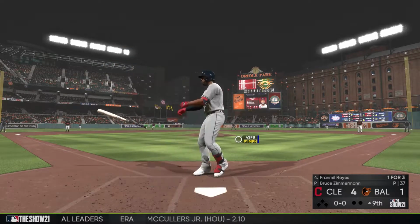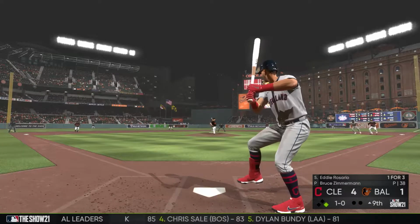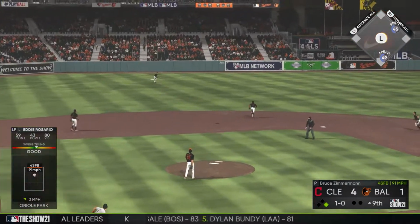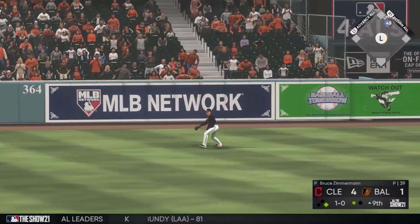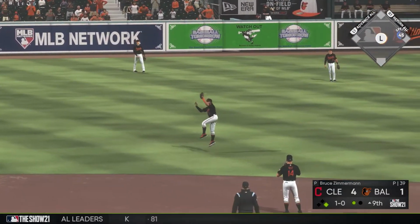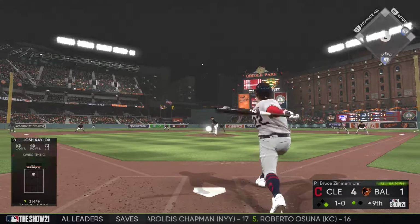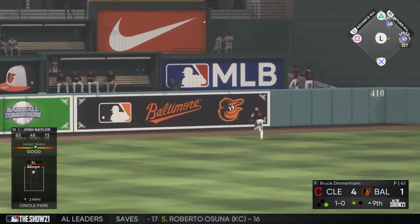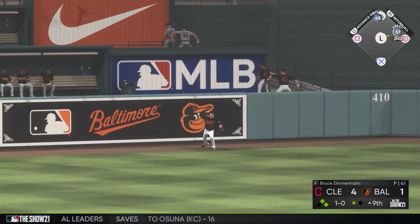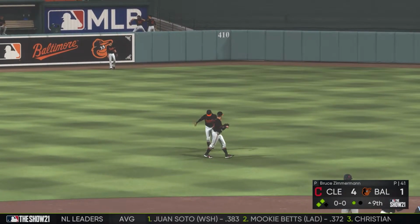We'll go to the 9th now, as Zimmerman is still on the mound. He's pitched pretty solid in relief. He does walk Reyes to begin the 9th, and then Eddie Rosario will hit a fastball nicely into the left center gap, but it is caught out there in left field by Mountcastle. Next man up, Josh Naylor, 1 for 3, had the error in the last half inning. He gets a nice slider to hit, hits it deep to left center, and this one is off of the bottom of the wall. Naylor goes to second. That's his 2nd double of the day.